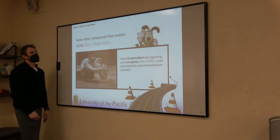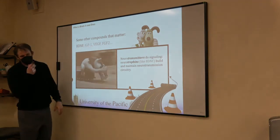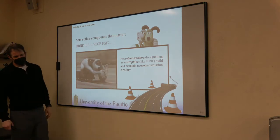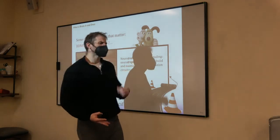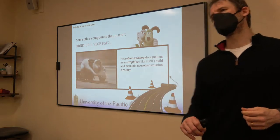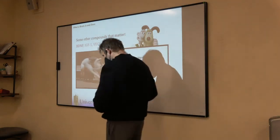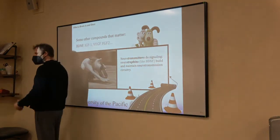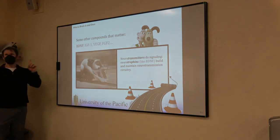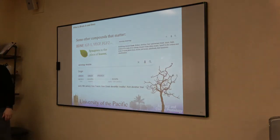BDNF, all of these neurotrophins, like brain-derived neurotrophic factor, are building those roadways, building the channels. Again, just like I said, they are transmitting the message. BDNF is not a neurotransmitter relaying a message, but it's building the architectural availability. It's building the environment that permits the relaying of messages, and it assists in that relay.